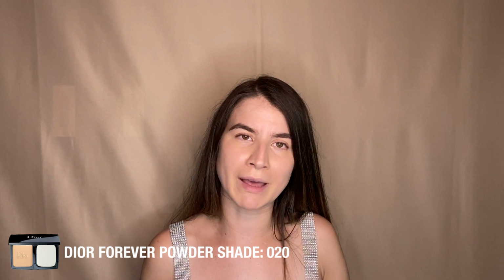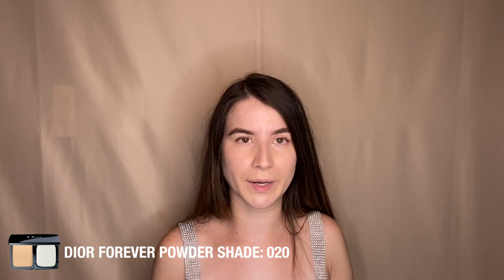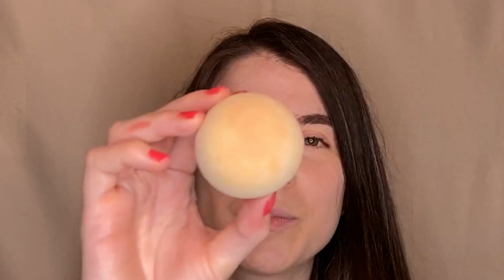It's an absolute mess by now, but it's in shade 20. I have this little trick so that your face doesn't look too powdery. What I like doing is taking the bottom of my beauty blender, a wet beauty blender of course, taking a little bit, and you tap off the excess. Not that much is going to come off because it's stuck to the water, but then you start dabbing.